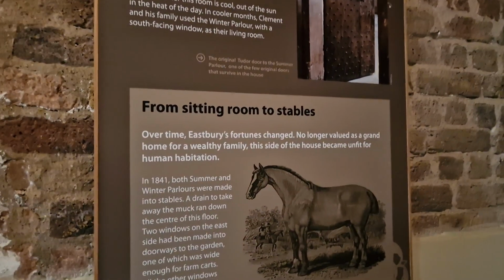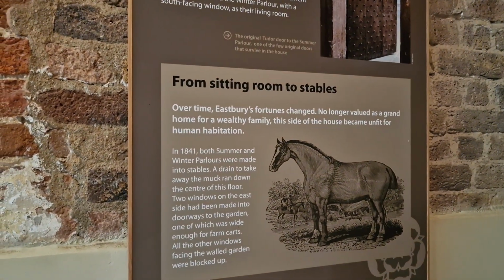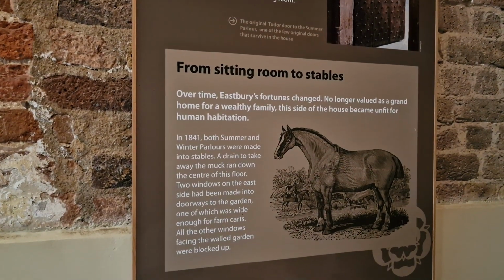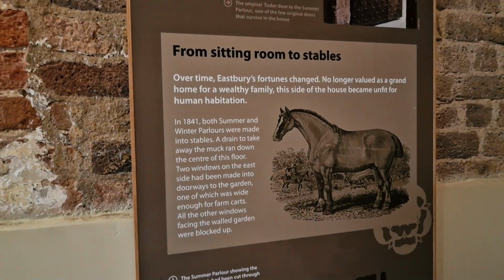And back to where we were. In 1841, both summer and winter parlours were made into stables. A drain to take away the muck ran down the centre of the room. 2 windows on the east side had been made into doorways to the garden, one of which was wide enough for farm carts, although other windows facing the walled garden were blocked up.